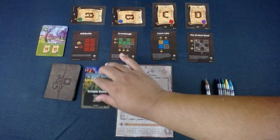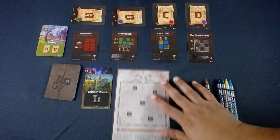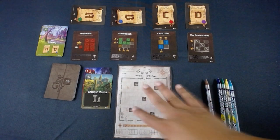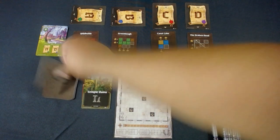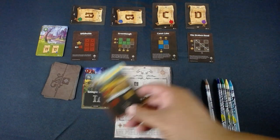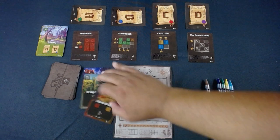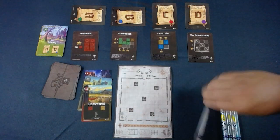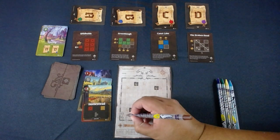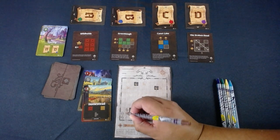So then you just put that there, and if you notice on the sheet, normally you could put the drawing wherever you want, but there are temple spaces scattered about, and you have to draw on top of the temple space. So I'm going to pick another card. The next space has to go in the temple. This one gives me the shape, but it gives me a choice of color. I am going to choose brown again, or red, and finish off. Well, I have to start on the temple space right there.